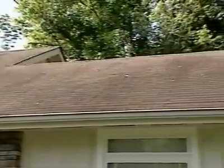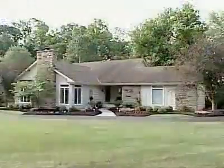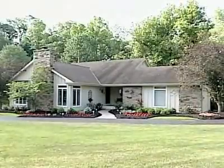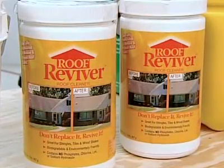Sure, and it will ruin the roof, correct? Oh, big time. You got hot spots. Roofs have to breathe. And whenever you get that dirt level on it, like you see up there, you're going to have just a whole heat source building up on it. Sure, nothing's reflecting it. Exactly. Well, Roof Reviver has created a product to clean the roof.